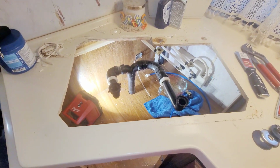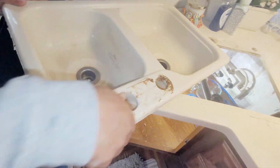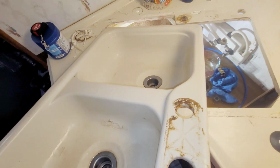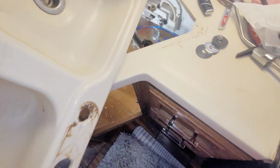It's our sink demo. We have the old sink, it's plastic, but we knew that was plastic. And it's kind of grody, but yeah, here's the old sink. She's out. We're gonna get a different one.